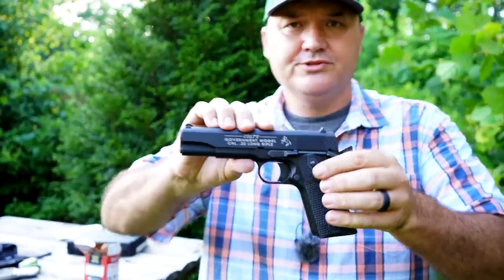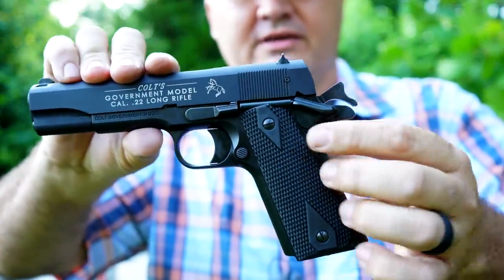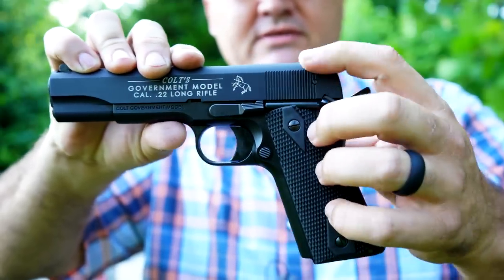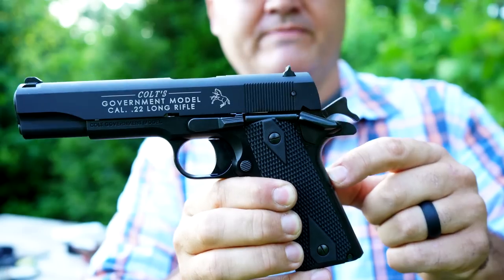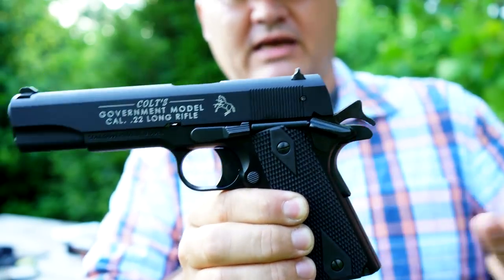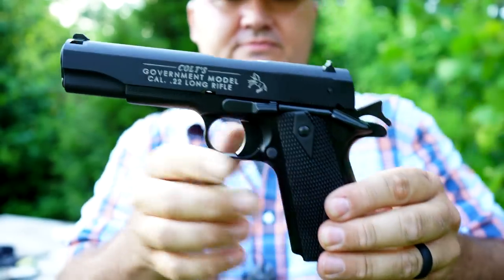Show you the controls. See the slide catch there. You got your safety here. Very positive. Mag release. Fully functioning grip safety. If you don't have that pressed with your grip, and I haven't had a problem with not pressing it, but if you don't have that pressed, the gun will not fire.